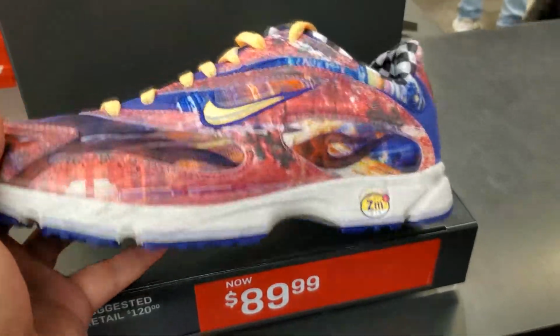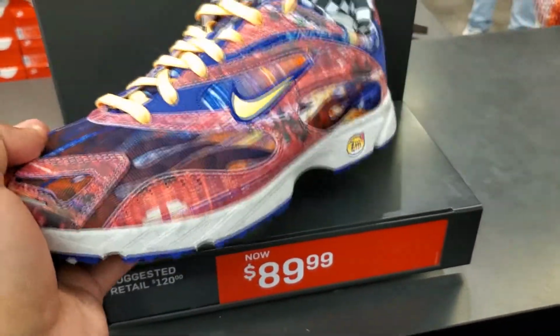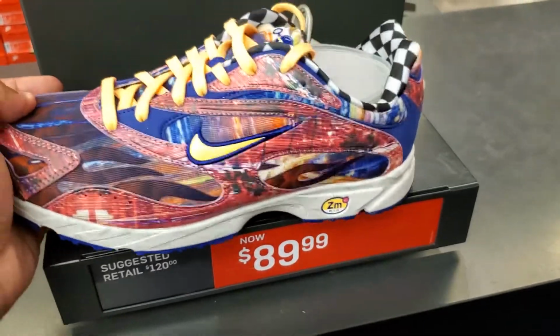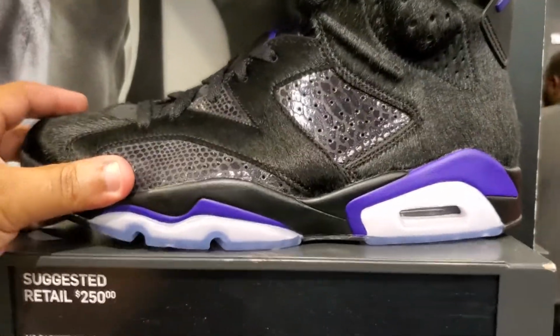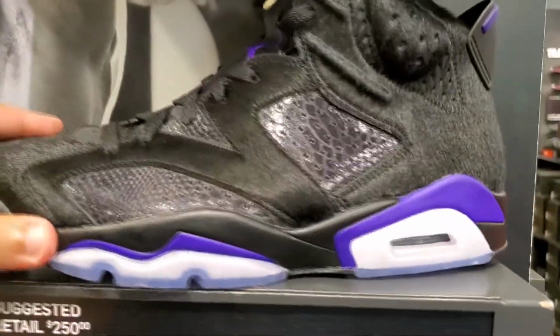If I'm not mistaken, I want to say Supreme did like a collaboration with this model. This colorway look real trash, but yeah, they should be giving these away. With the discount, these like $50, but I need these for like $10. They got the Tinker 3s here for retail. I probably need these for like $100. They got the Pony Hair 6s for retail plus 30% off. And these definitely need to be like under $100.